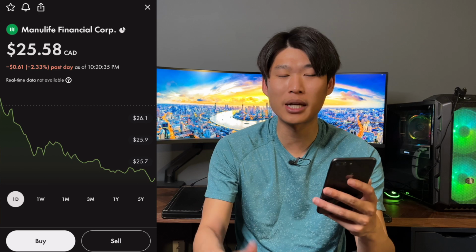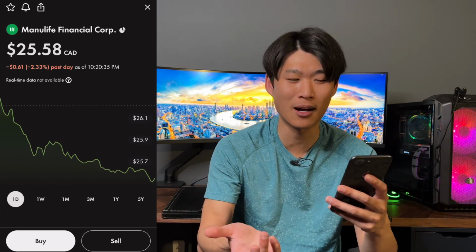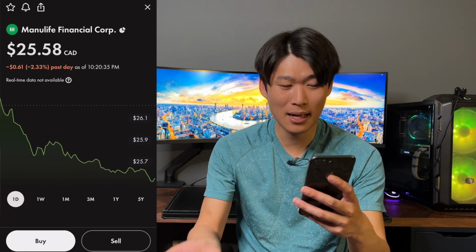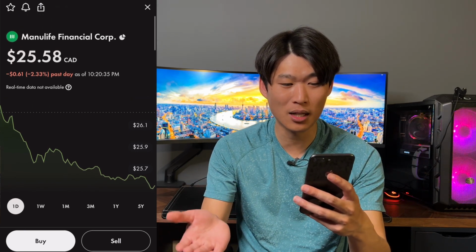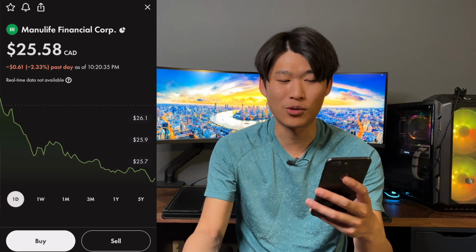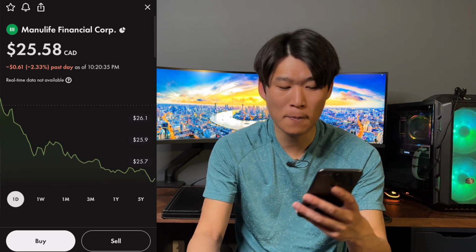Manulife Financial Corporation, an insurance company, investment company. I do believe they do hold bank accounts. I don't know if they do anymore, but they did have ATMs at one time. Manulife, $25.58 is what it closed out at, down 61 cents on the day, down 2.33%. Ticker symbol for this one is MFC, okay?